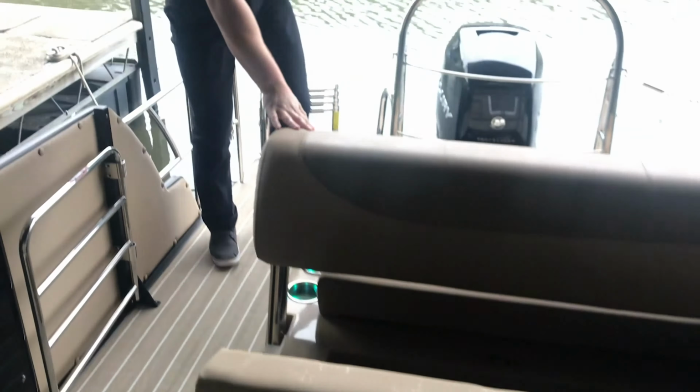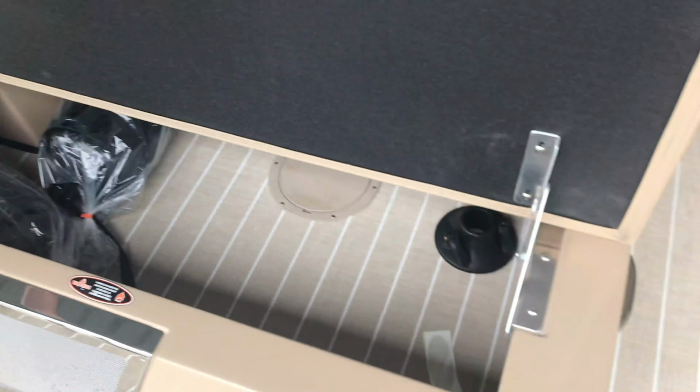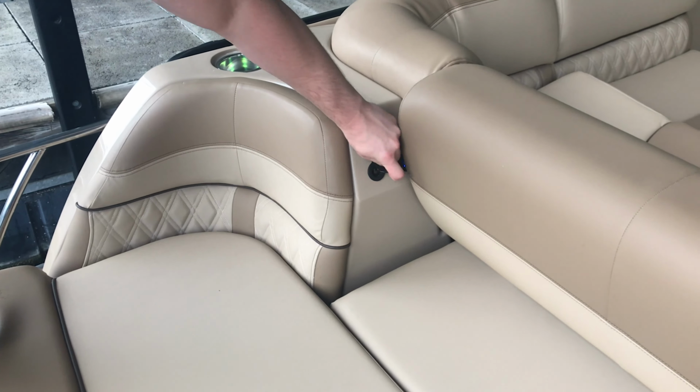And back here, you have some extreme storage. Fenders, we have 2 in there currently. The remote here, more charging ports, as well as a cigarette lighter.